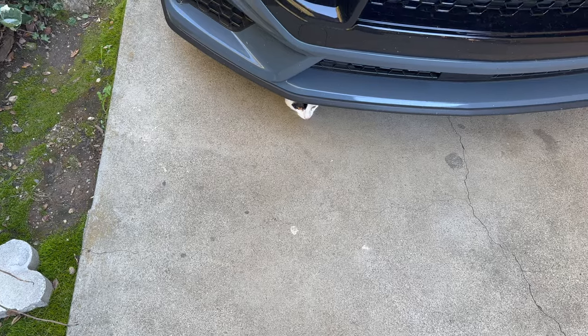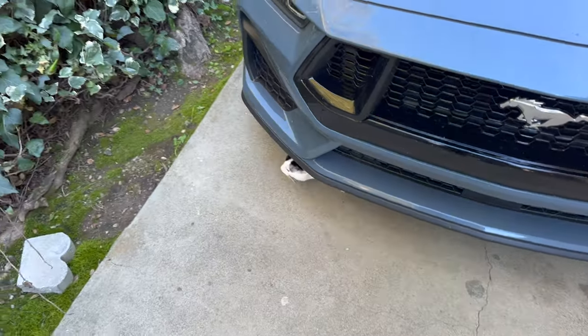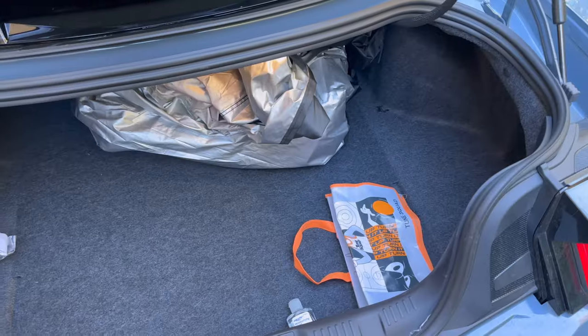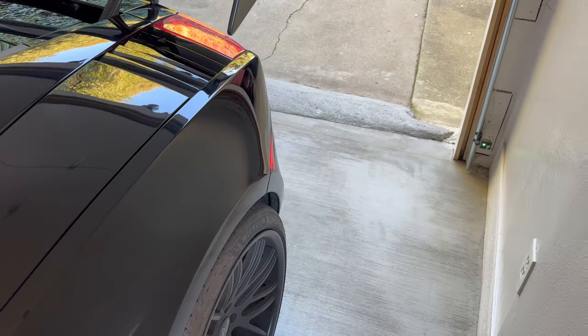Apparently, little Ketta is enjoying the cars and doesn't want to come out from underneath the car. I haven't tried, but my sister tried to get him out and he's refusing to. Put the Lambo cover in here because there's no space in the Lambo, obviously. And now it's time to turn on the Lamb.